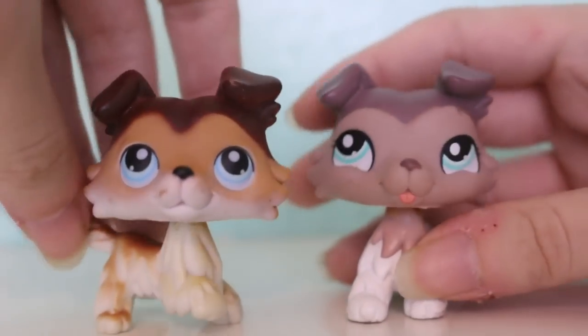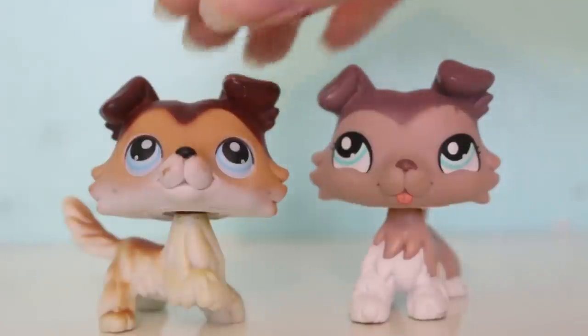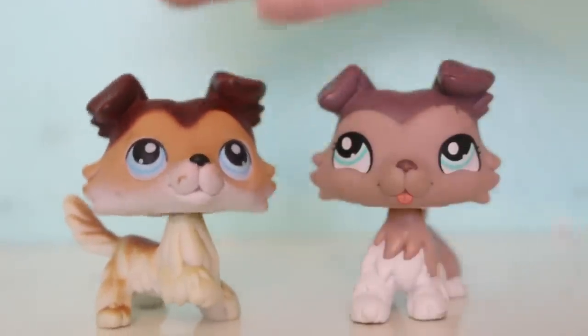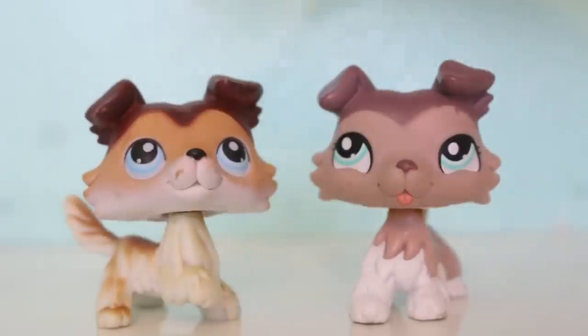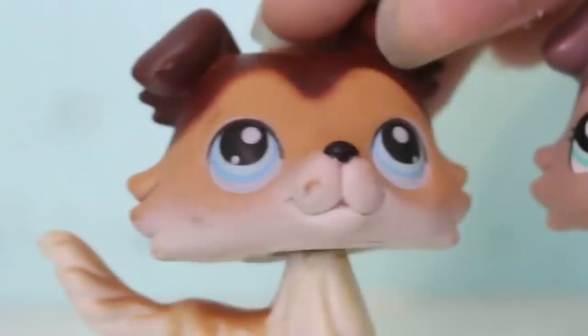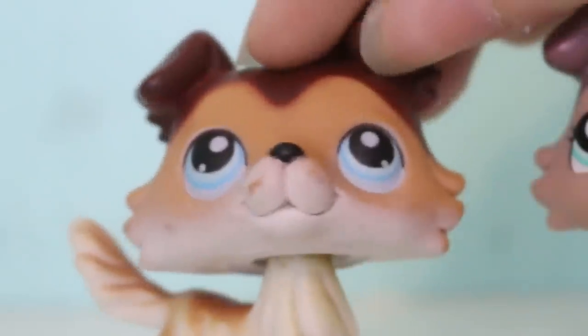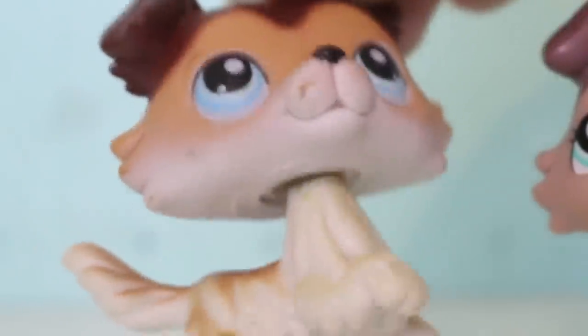Next up, we have two collies. So we had these guys. I have both of these. So if they're part of your dream pet wish list, be sure to pick these guys up pretty quick. And oh man, this is the second time I've gotten a double of this guy, and he is in such nice condition, you guys.